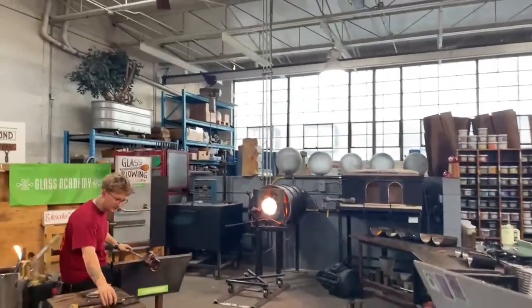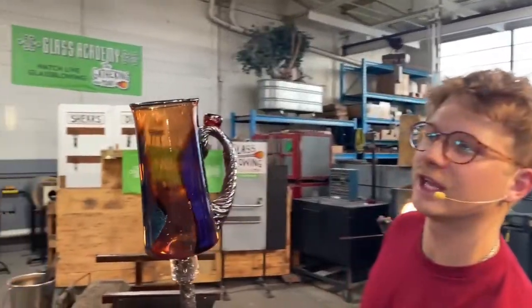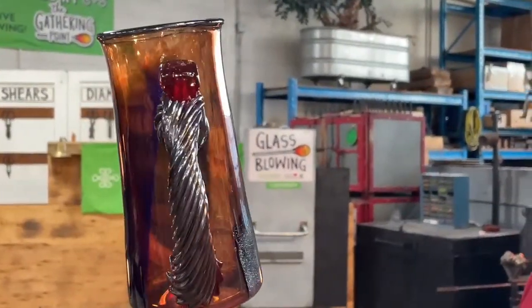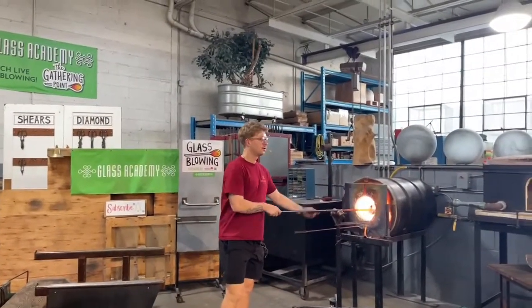Check this out, Katrina. Bet you don't have the squared thumb saddle yet. That's cool. It's like a little block, a thumb block.